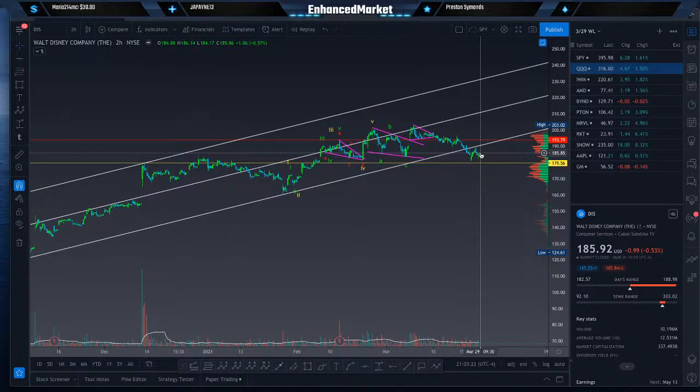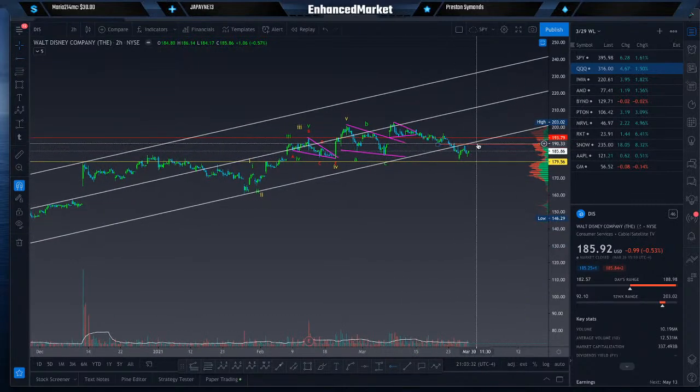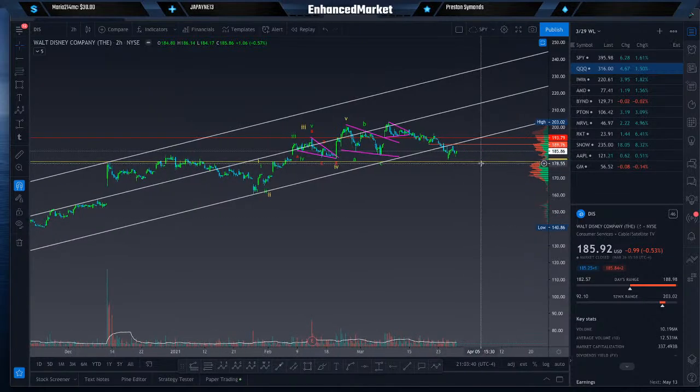So I wouldn't play this until it gets back above this level right here. That region, that 189, 190 region, that's the level I'm watching for a move back to the upside. Otherwise, I think we could potentially retest that 179 region.